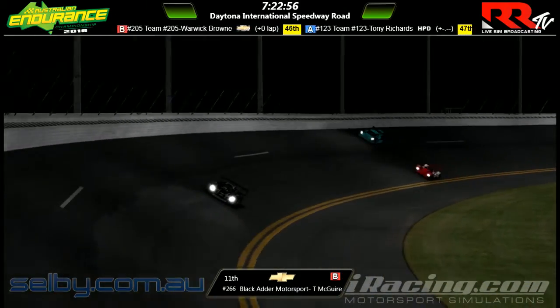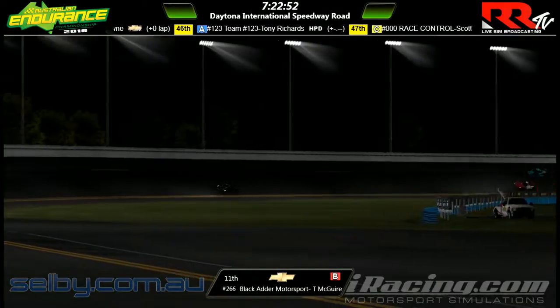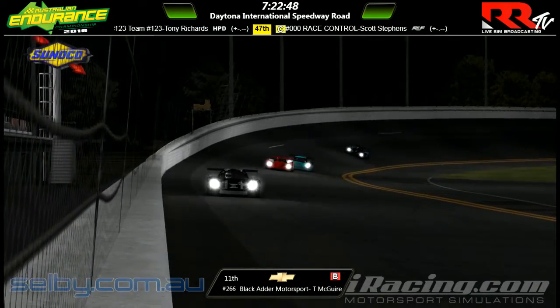That's exactly right, and you'll notice how much work there is. He overtook a car, had another car overtake him during the lap, and just how careful you've got to be during that bus stop as well.